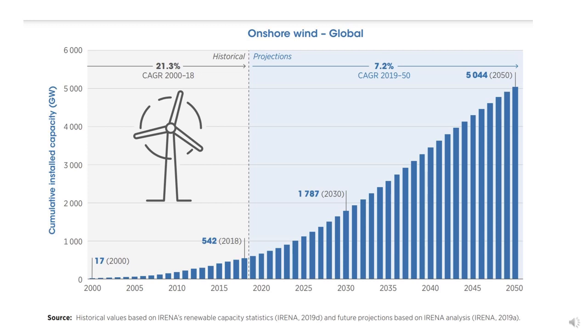So let's take a look at onshore. Up through 2019, the onshore was growing quite rapidly. It's up to 542 gigawatts installed capacity, and it was growing at a rate of 21.3% per year. Moving forward, the projections are a growth rate of about 7.2%, with over 5,000 gigawatts of installed power by 2050, which is about 9 times more than what we currently have.